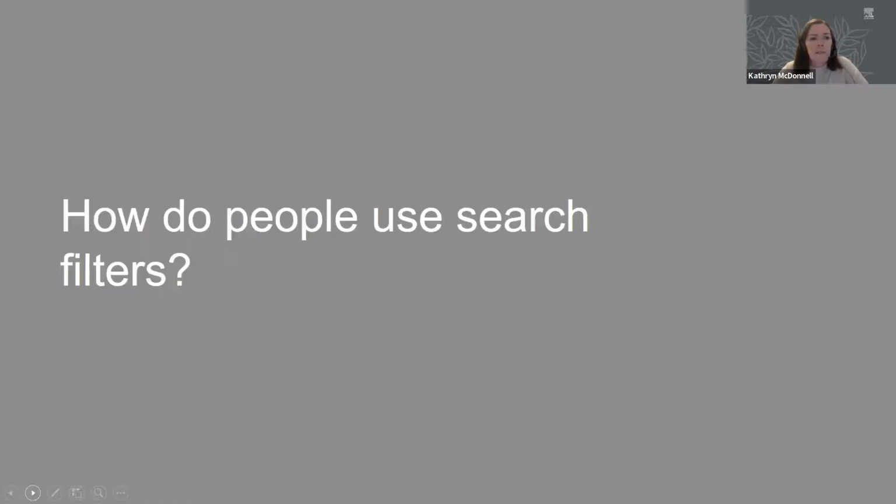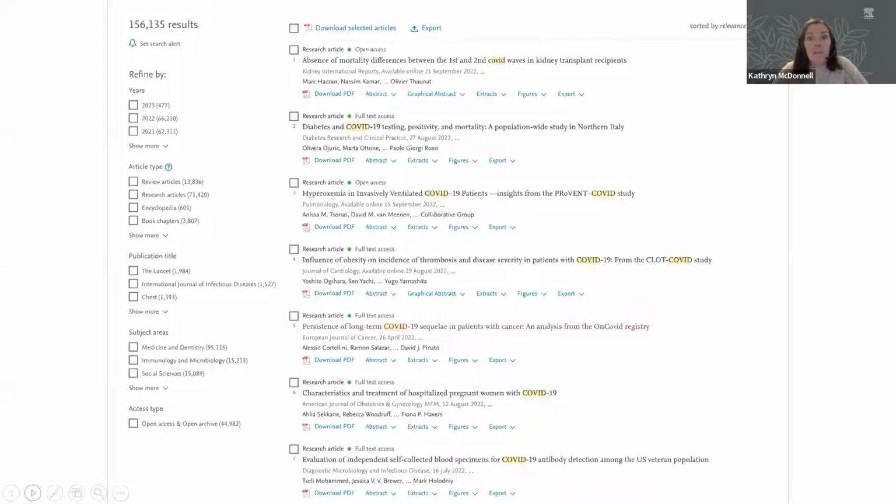Next slide, please. Let's look at how people use search filters and if there is any difference. This is the search results page on ScienceDirect. There are lots of filters down the left that you can narrow your search by. Date, you can look at content type or journal or subject. Next slide.